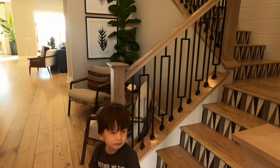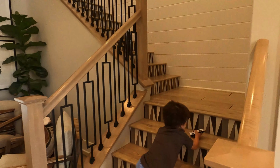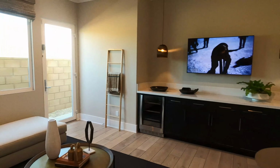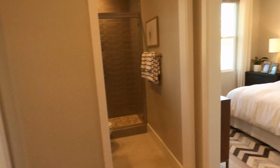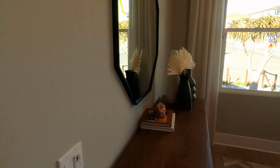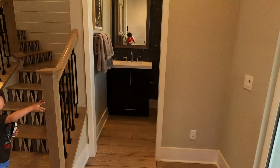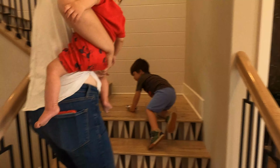Wow. These are some fancy stairs right here. Oh yeah, this must be the... Let's see here. Oh yeah, there's that entrance right there for the other suite, it's Jen's suite. Okay, cool. You could probably just block it off if you want.